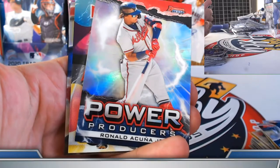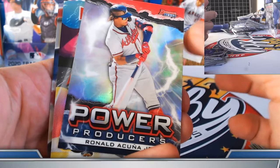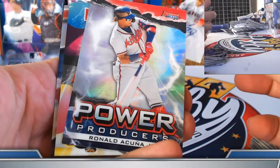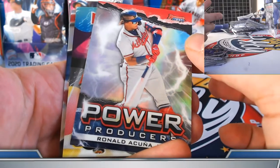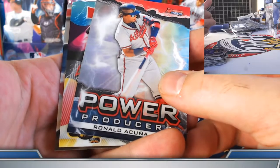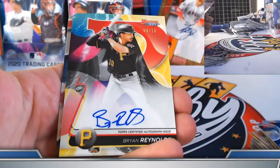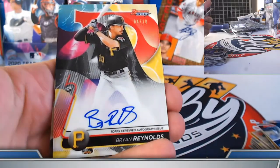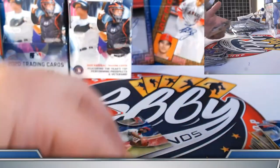Oh, yes. There we go. That's the color we want to see. Red Refractor coming up. Red Refractor, it is not a rookie, so prospect or a veteran. Red numbered to 10 again. Red Refractor is numbered to 10. Who do we got? Good luck. Oh, Brian Reynolds. Wow. I mean, that's really putting them up for a non-rookie, non-prospect spot.